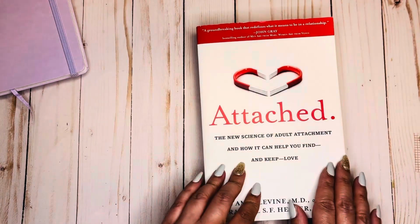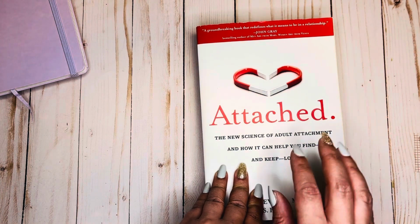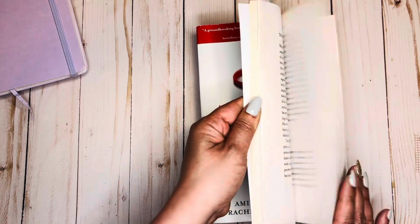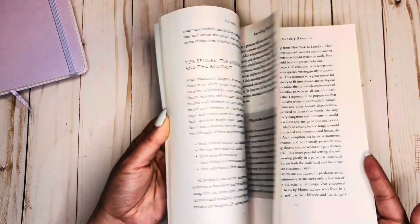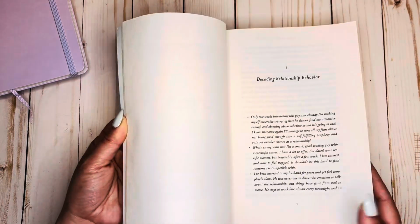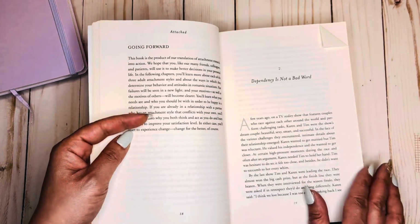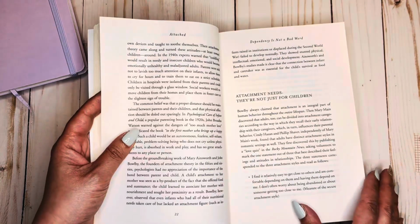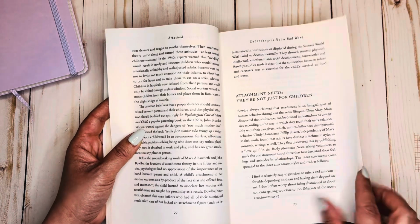I'm always working on myself, and knowing your attachment style when you're in a relationship can be very helpful. I got to chapter 2. I just read a little bit of it. I have not done any highlighting yet, but it is interesting to read and to see where you match up with your attachment style. There are 3 main attachments: secure attachment, anxious attachment, and avoidant.